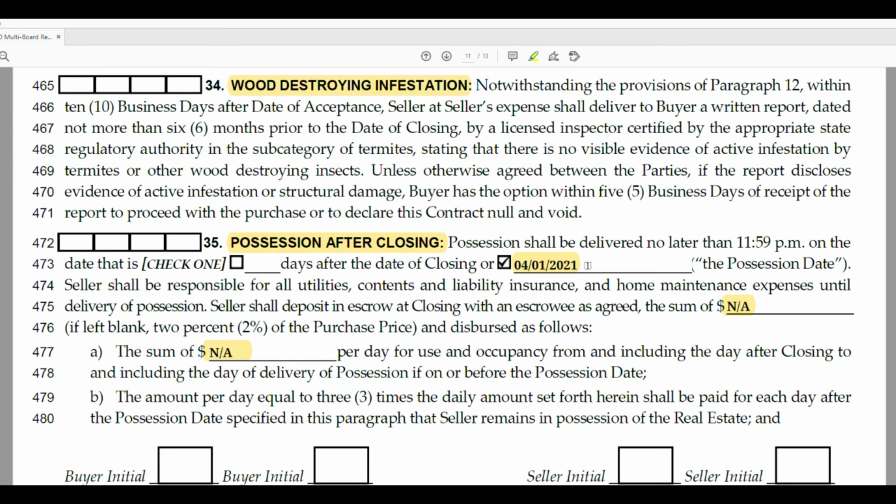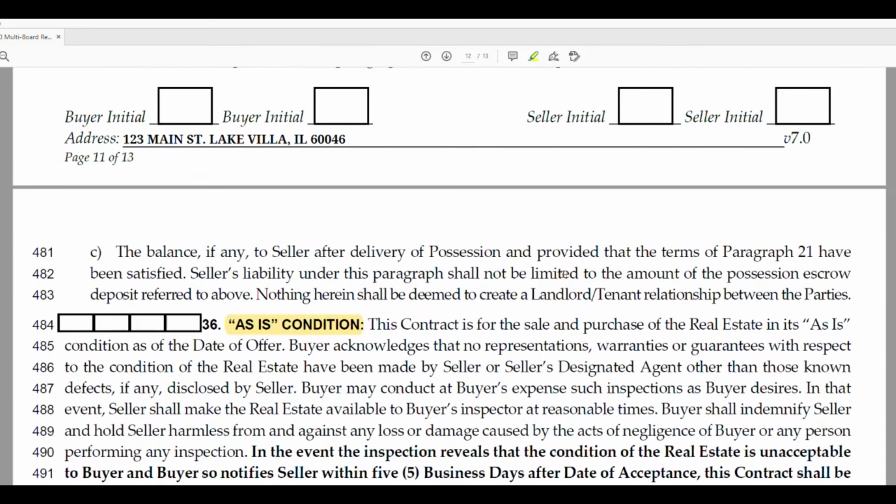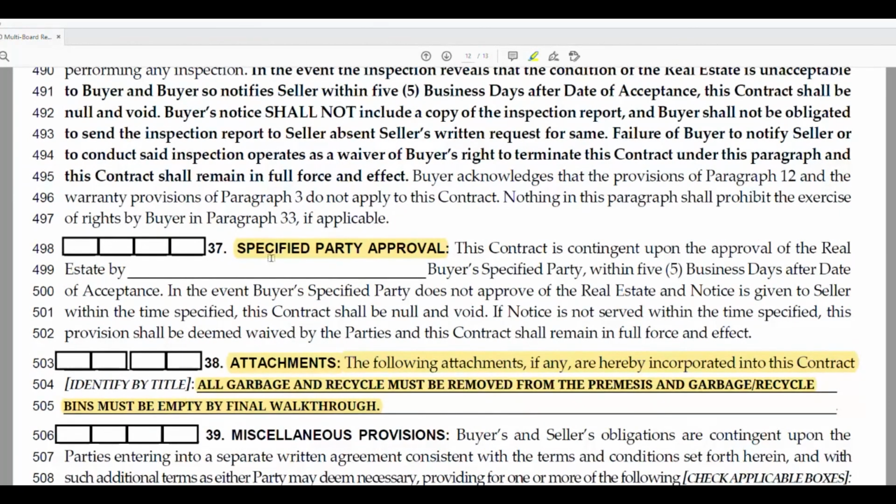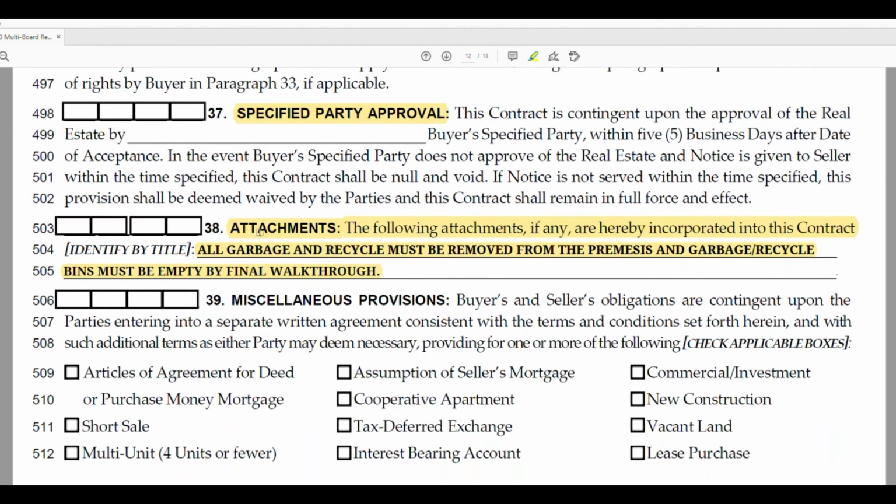Let's say, for example, you close on the home and then on the 2nd day they have a kitchen fire and then they destroyed your entire property. I know it sounds real hypothetical, but I never recommend it for that reason. So I just write in the date of closing 4/1/2021. If you're buying it as is, you would initial here and understand these agreements. If you have a court order or something, you need some sort of specified party approval, we would put in who it's by. And then lastly, the attachments.